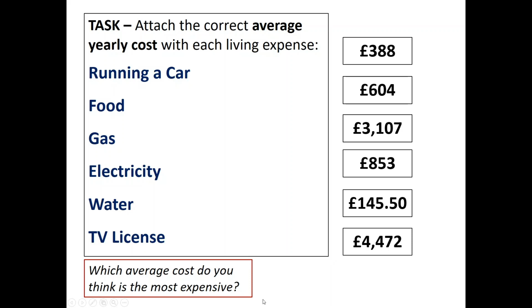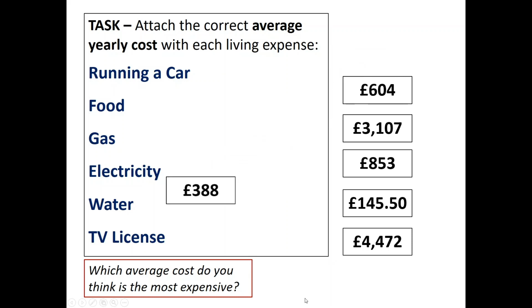So, going through them one at a time then. First one, 388, is your water bill. Now water bill in a normal household includes anything that uses or requires water. For example, your washing machine needs water. You have a shower or a bath, that requires water. You flush the toilet, that requires water. You wash the dishes, that requires water. If you've got a dishwasher, that's got water. You're watering your plants outside, you fill up with a tap, that's got water. So there's lots of different ways that this water bill cranks up, and that's the average cost for an adult in a year.